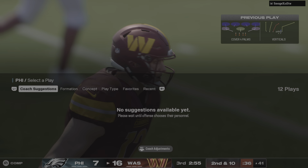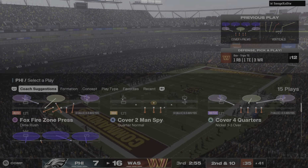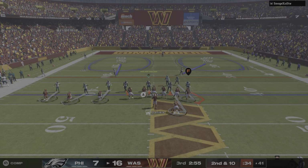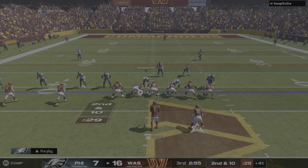Brings up second down. They went with a dime look on defense. Two extra defensive backs on the field and covered up essentially every blade of grass. That allowed them to disrupt the play. In the third quarter here in D.C., a 2nd and 10 upcoming.